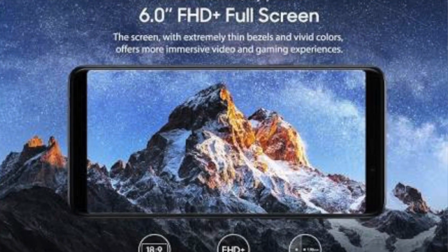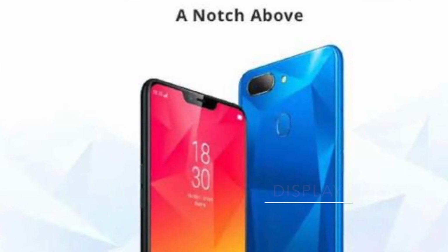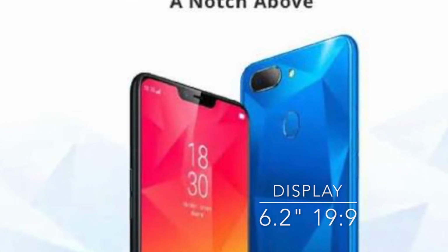In the display section, in the Realme 1 we are getting a 6-inch Full HD plus display, 18:9, whereas in the Realme 2 we are getting a 6.2-inch HD plus 19:9 display. So for giving you the notch, they decreased the resolution of the screen.